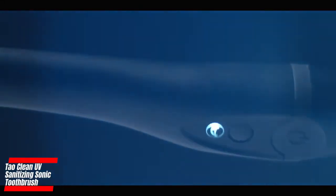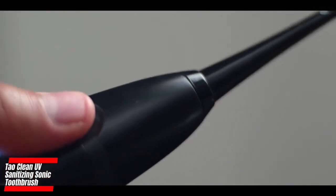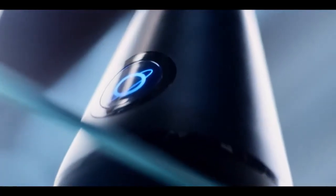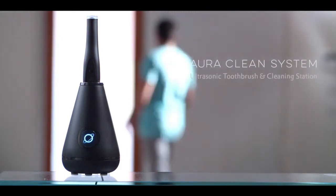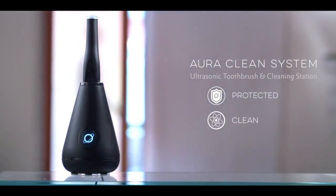Looking for the ultimate in oral hygiene? The Tao Clean UV Sanitizing Sonic Toothbrush and Cleaning Station is your perfect solution. This smart toothbrush not only delivers powerful sonic vibrations for an effective clean, but it also uses UVC light technology to sanitize the brush head after every use, killing 99.9% of germs. The sleek cleaning station keeps your toothbrush protected and charged, ensuring it's ready to go for your next brushing session.